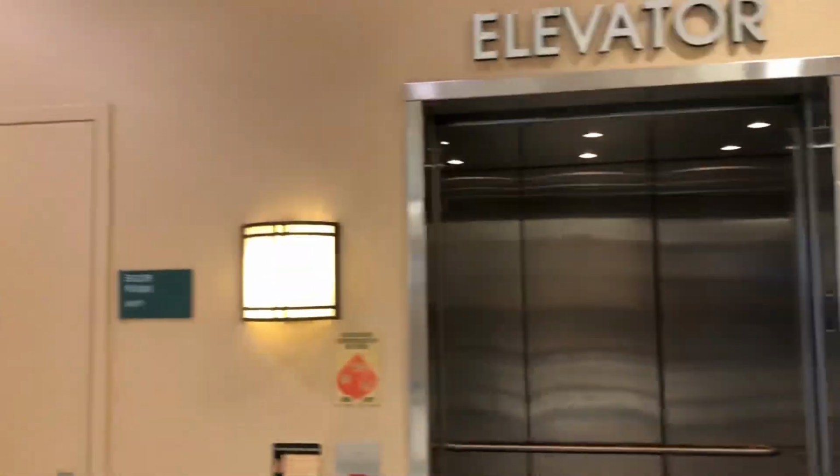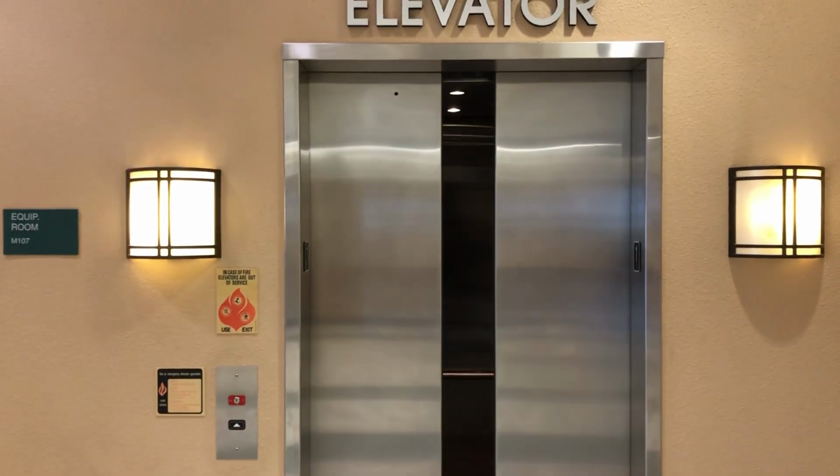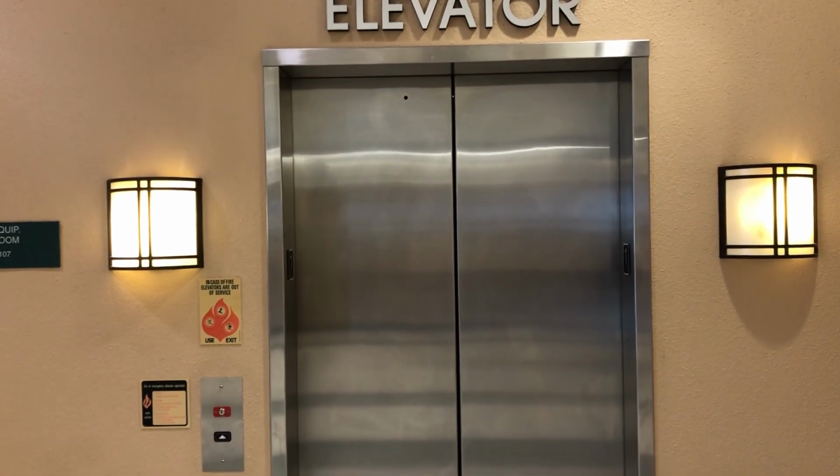Wow, the door's closed. You got your indicator right here. Got your cab view of the elevator. And here we are. Watch the door close. That'll be it.